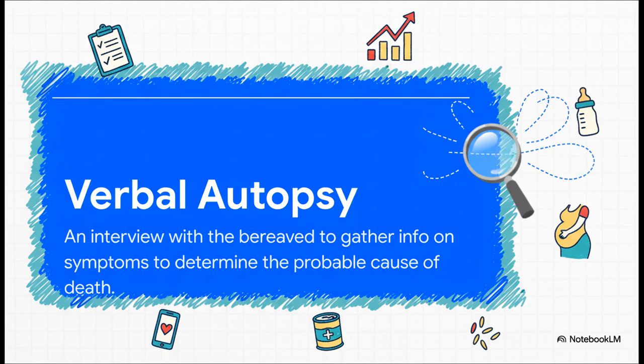Trained investigators sit down with family members and, through a really careful and structured interview, they piece together the story of that person's final days and weeks. It's like being a medical detective without a lab. And a key study out of Uganda showed that when it's done right, this method can be a highly reliable way to understand causes of death, especially for kids.